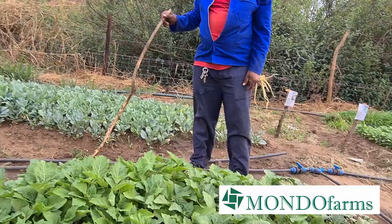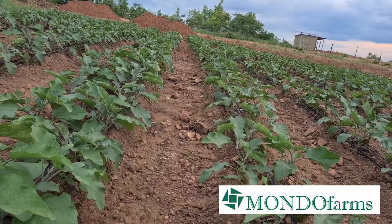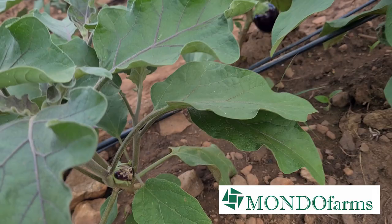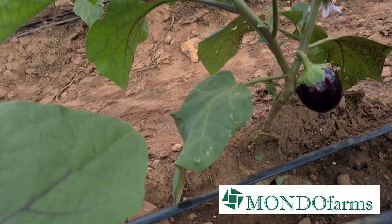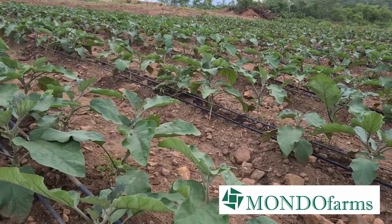And then we almost gave up at the time when we had no water. The Tongwe River had gone dry, and then it rained on the 11th. There are some beautiful flowers and fruit there. Excellent. Eggplant is one of our fruiting veg that we're focusing on this time.